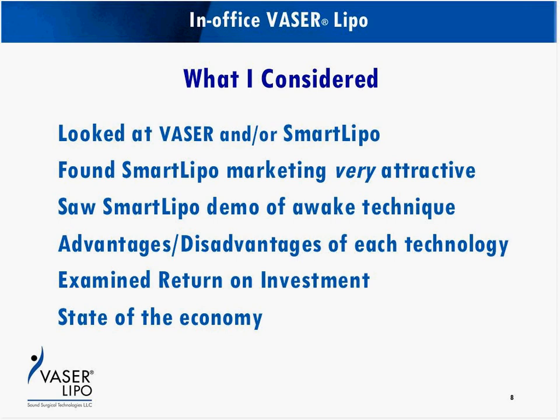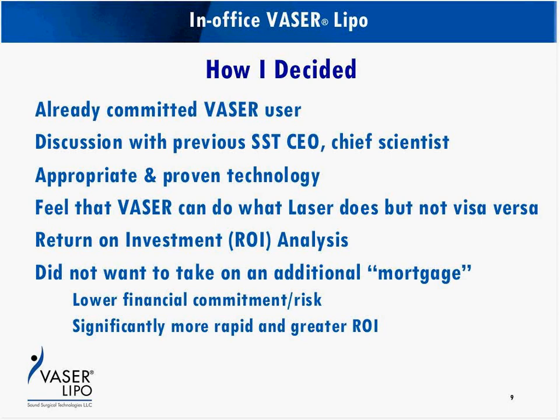And also, I did look at the return on investment, and that's something that we'll talk a little bit more about. At this point, I don't know exactly what they're charging for the laser technologies, but that's something obviously that you're going to want to look at in more detail yourselves as far as the nitty-gritty detailed information. And then also the state of the economy. So I was planning on bringing in a reasonably expensive piece of equipment as everything was still bottoming out. So that was important to me, making sure I was comfortable with what I was doing. Again, I'm already a pretty committed Vaser user.